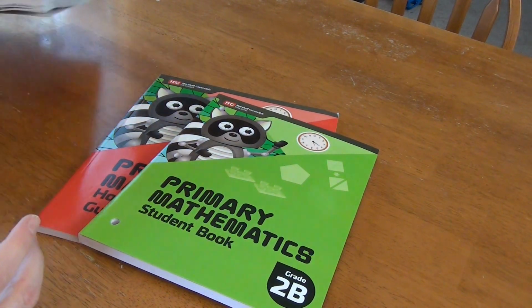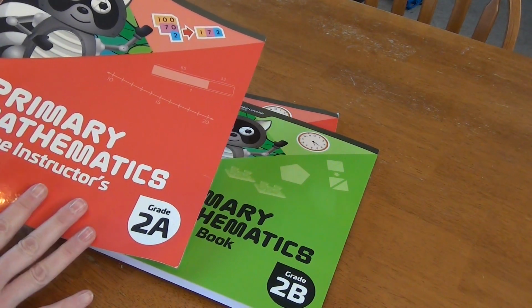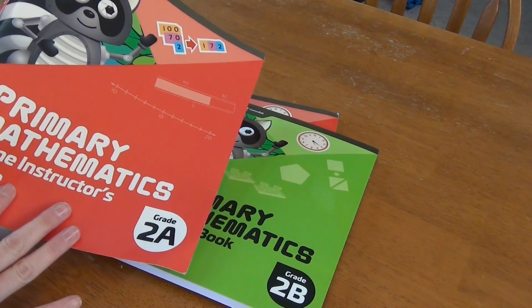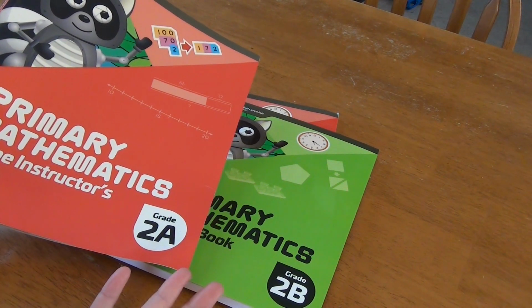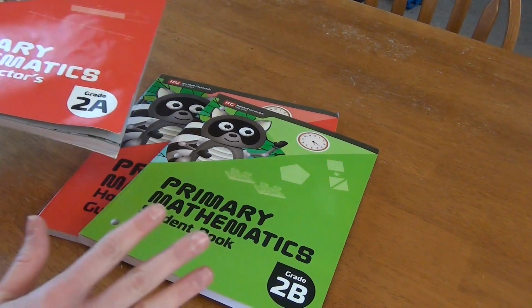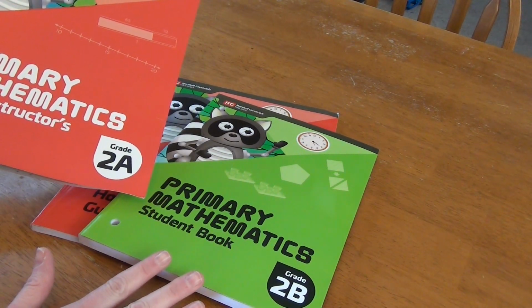And to be completely honest, if I could have easily switched from 2A, Primary Mathematics 2022, at the time, I would have switched over to the original US edition of Primary Mathematics. I would have switched back to that over to 2B if I could have easily.